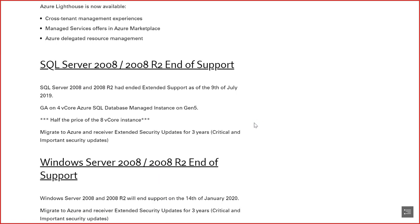That said, if their application requires SQL Server 2008, they can migrate their machine, the VM, into Azure and receive up to 3 years of extended security updates. That is 3 years from the 9th of July 2019. Now, the extended security updates plan only has critical and important security updates. This part of the extended security update does not include technical support. If you were to buy it yourself through SA or through the volume license or EA plans, you get technical support as well as part of that.